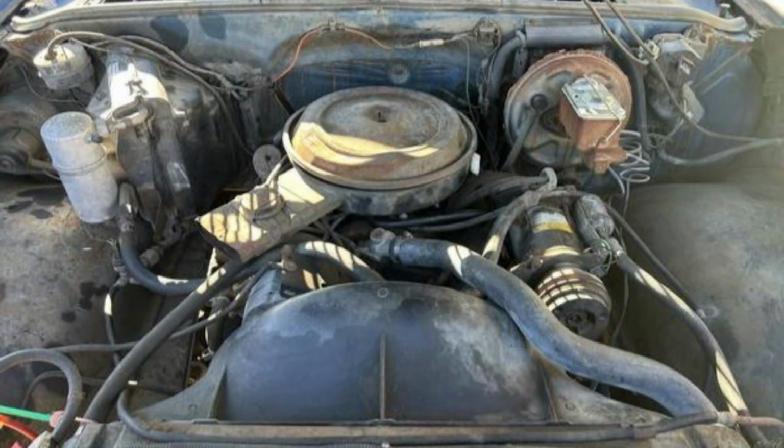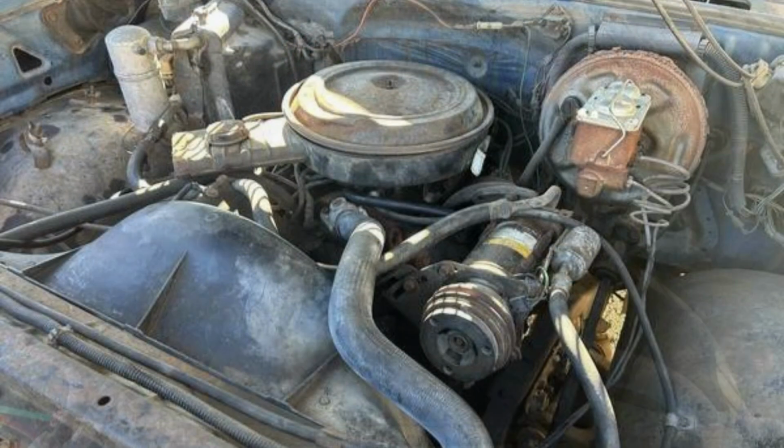The truck has a refreshed carburetor, new starter, and updated brakes. A reliable classic ready for the road.